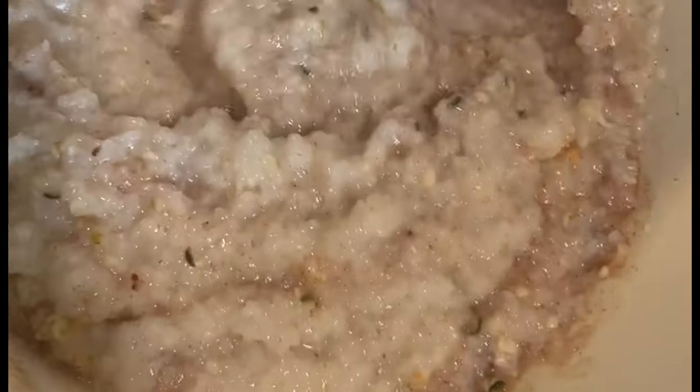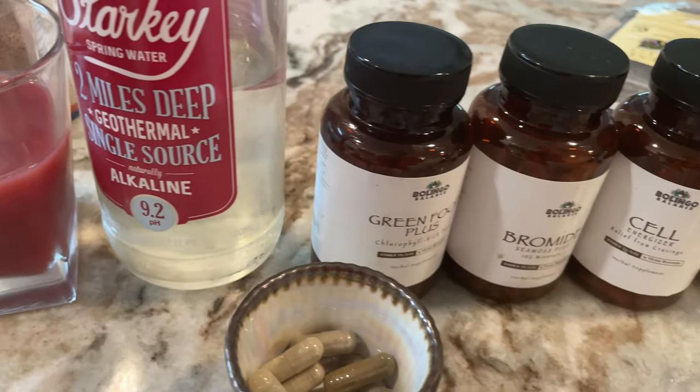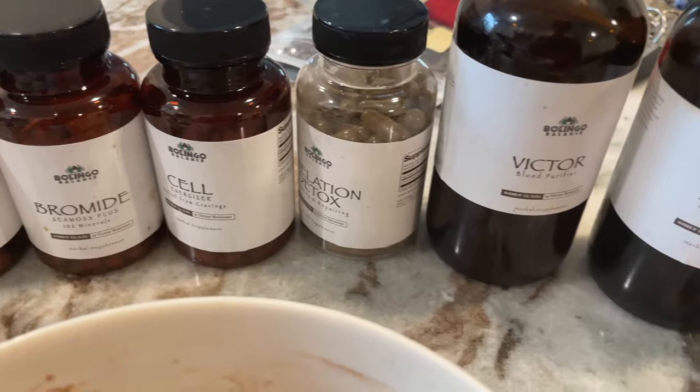I added some, what spice did I put in there? Remember what spice I put in there? It's not cinnamon, it's not nutmeg. Oh, it's clove, yeah, I put clove in there. And that's that little bit of vegan butter. And of course some juice in there. I took my herbs, so this is how my Wednesday is starting off, you guys.